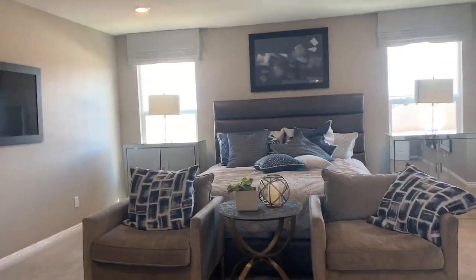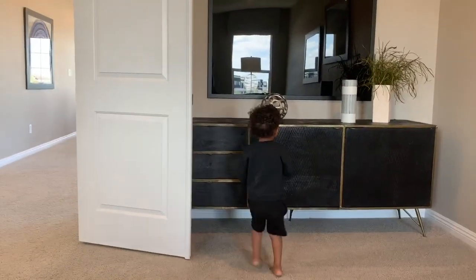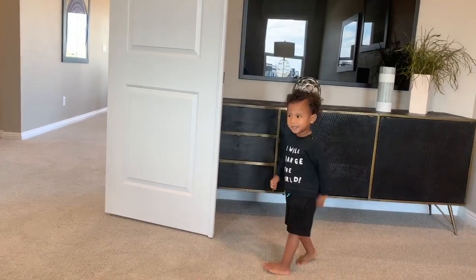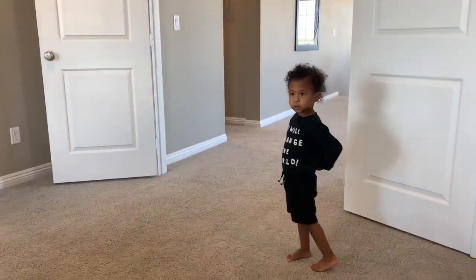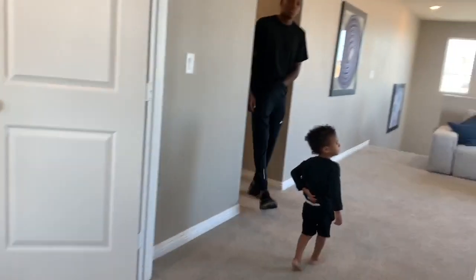Look at this room. Look how crazy this goes. You thought the other one was big? Come look at this. You like this, Bubba? Don't touch, okay? No, we can't touch because this is not our house yet. We had to buy a house first. And this is not our furniture. So you can't touch, okay? It's gonna be a daddy room.